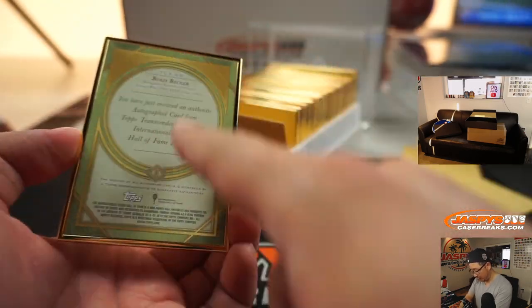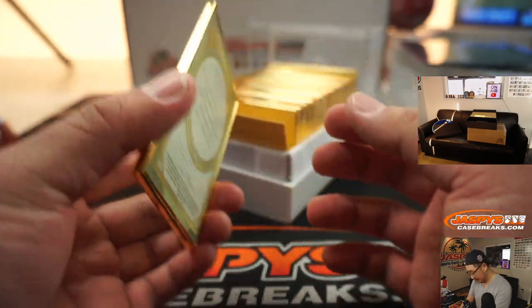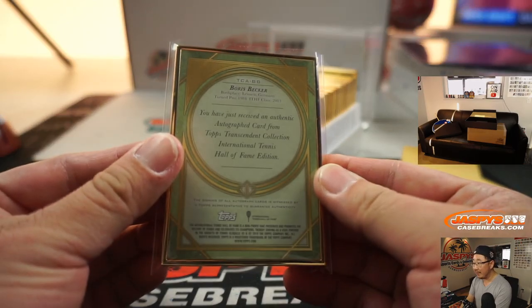Everyone's familiar with the Transcendent sort of design by now. Nice gold frame. Nothing loose here. Good construction. Boris Becker to 25. That's pretty nice.